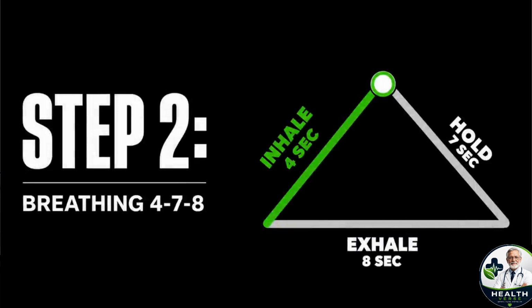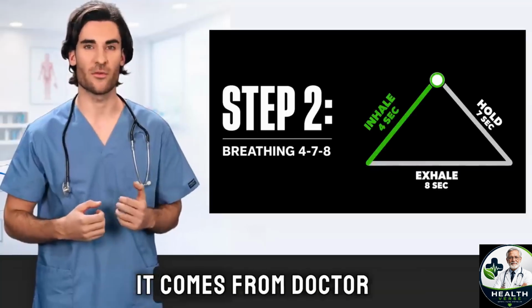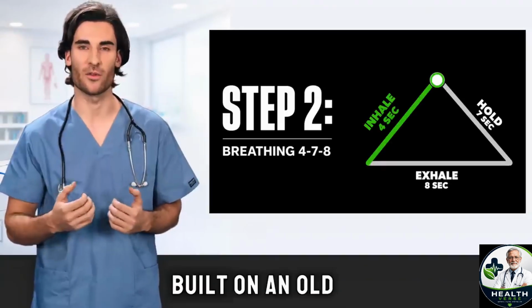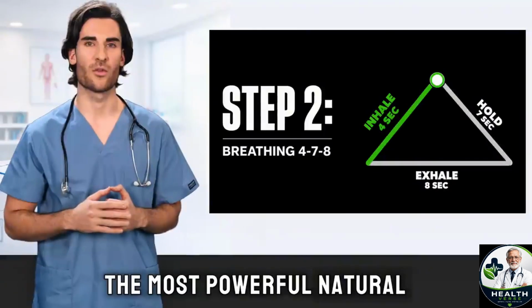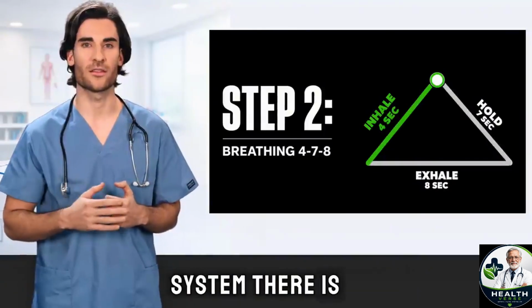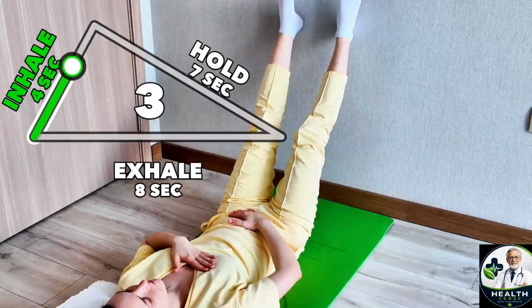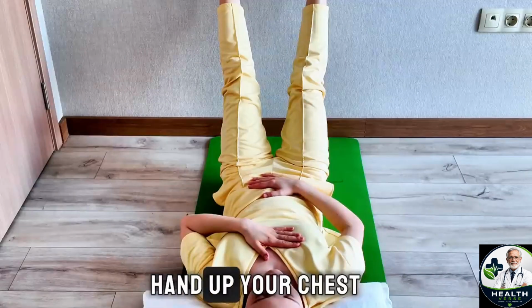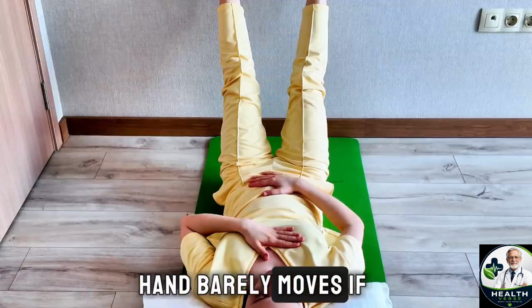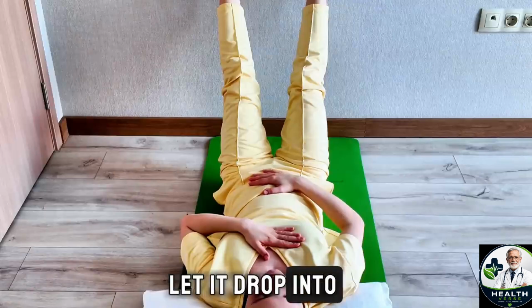Step 2. The 4-7-8 breath. This is the secret ingredient. It comes from Dr. Andrew Weil, built on an old yogic breathing practice, and it's one of the most powerful natural calmers for your nervous system there is. Breathe in slowly through your nose. 2, 3, 4. Your belly should rise and push your bottom hand up. Your chest hand barely moves. If your chest is doing the work, you're breathing too shallow. Let it drop into the belly.